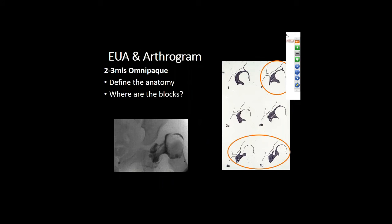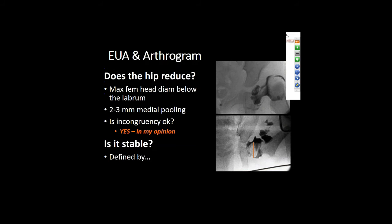I use that then to define the anatomy and decide what sort of a hip I'm dealing with, and to think about what soft tissue blocks are preventing my hip from coming in. And most specifically, do I think that psoas is a problem lying across the front of the empty acetabulum? Then, does the hip reduce? Do I get the maximum diameter of the femoral head below the labrum? I don't mind having 2 to 3 mils of medial pooling, and I personally think that incongruency at this stage is perfectly acceptable. Once my hip is in, and I use that term lightly, then I want to know whether it's at all stable in that position.